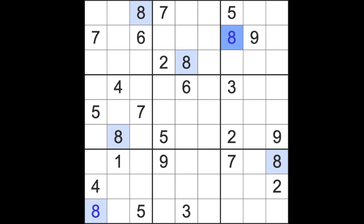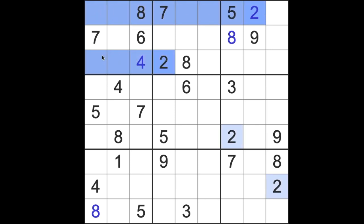Right, anything else happening? Yep, no. Spoke too soon. Okay, there's a 4 blocking up this column and a 4 blocking up this column, so we can say for sure 4 goes there. I can also see a 2 blocking along here and a 2 blocking up here, so that's got to be a 2 there. And this 2 extending across left and across this row gives us a single 2 to fill in there.